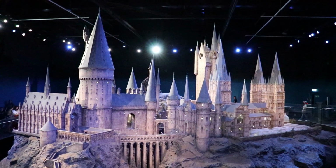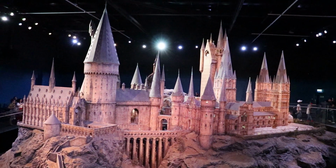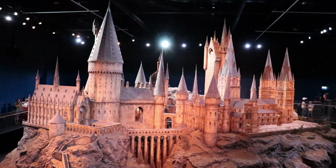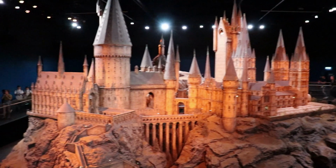And they filmed it against a green screen. The production shots of this incredibly detailed model were then combined using digital effects to create unforgettably realistic views of J.K. Rowling's magical school. Look at that. Is that not cool? Wow.